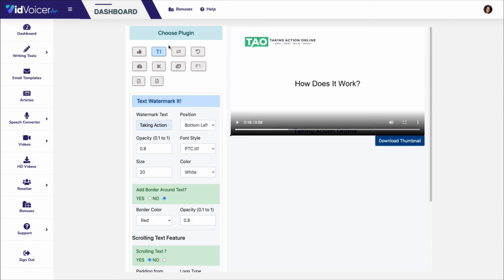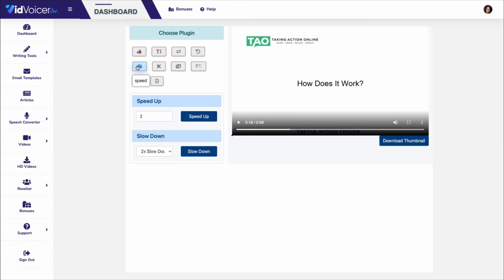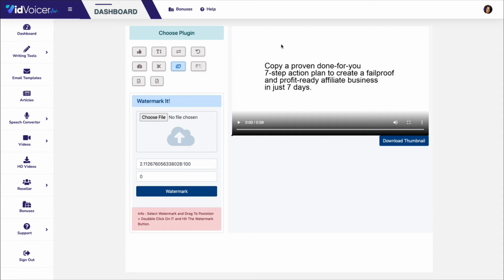Now these other plugins you would have to have specific uses for, because this one, for instance, is reverse, and that basically runs your entire video backwards, including the voiceover, so of course it sounds horrible. This plugin is your rotate, and this is if you want to rotate your video clockwise, counterclockwise. This next plugin is whether or not you want to speed it up or slow it down. You can also trim your video.